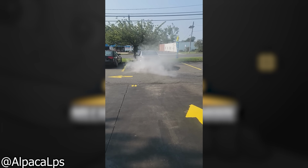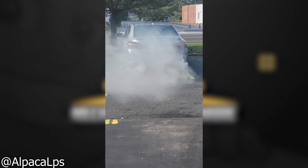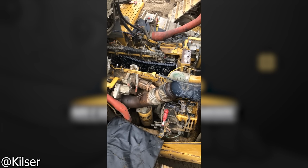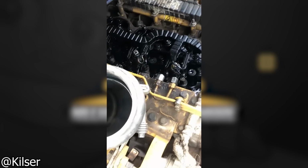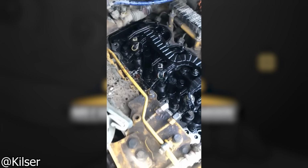This customer overfilled their car by almost 10 quarts of oil. Thankfully, they realized they had messed up and had it towed to the shop. Yeah, you can see it spitting out right there. Look at that, eh? Peekaboo!